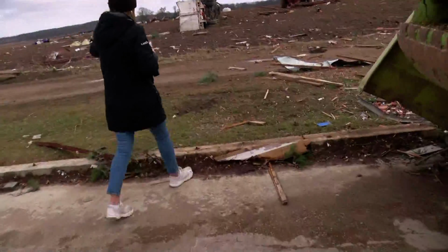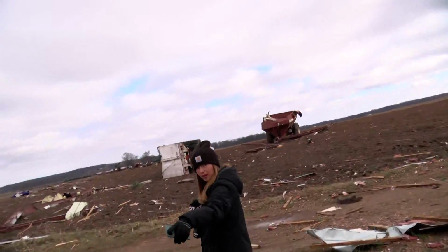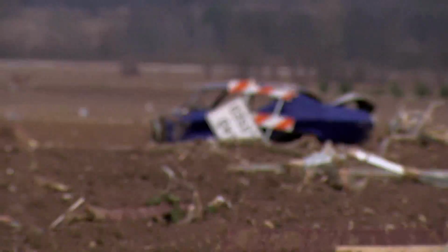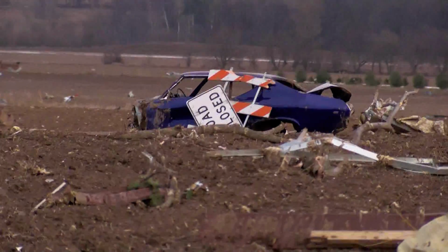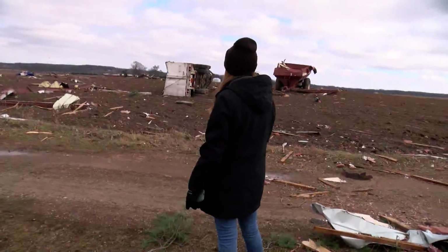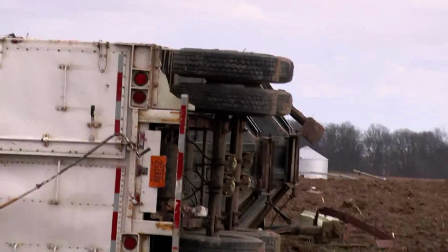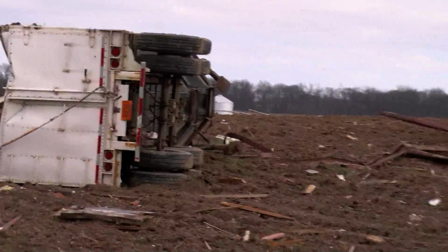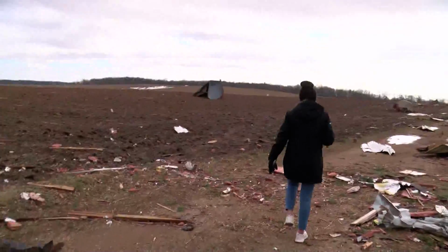I just look at this car. Where do you think it started? It had to be here, right? Yeah. And it just got carried all the way out there. That just shows you the way that this came through. Just tore up everything in its path. Wow. And these ones, heavy machines, just flipped over. It had to be so strong to do that. Probably come back the way that we walked in.